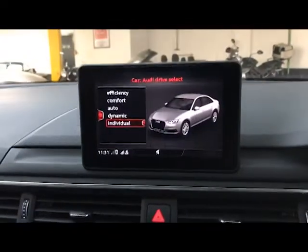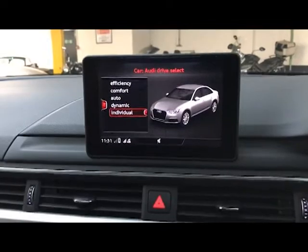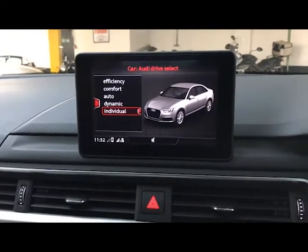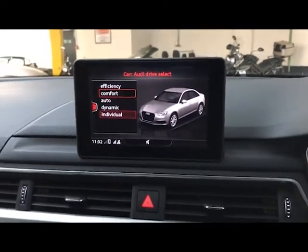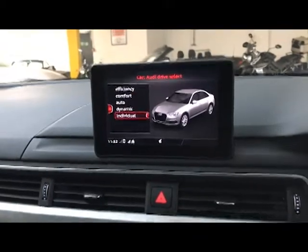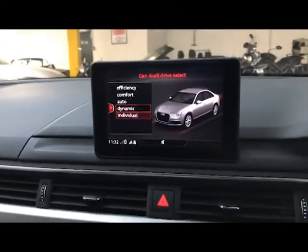And then you have your car settings on here. So you've got Audi Drive Select: Efficiency, Comfort, Auto, Dynamic and Individual settings. So efficiency is, as it would suggest, the most efficient driving, which is probably what you use on the motorway. Comfort, I would use it for driving around town, everyday driving, things like that. It's slightly softer, and then the throttle response isn't as sharp as it would be in, for example, dynamic mode, which is the sports mode.